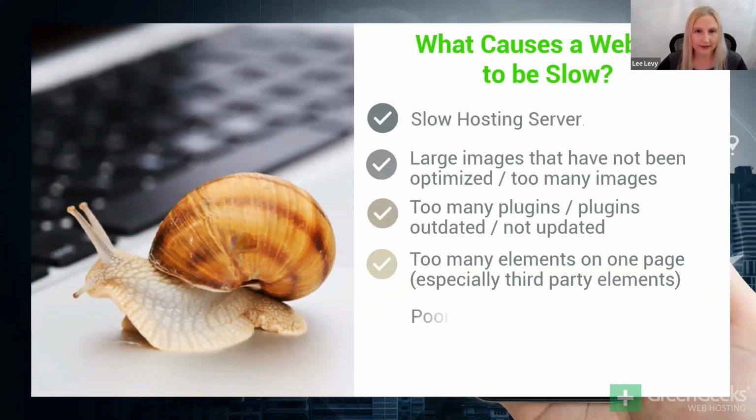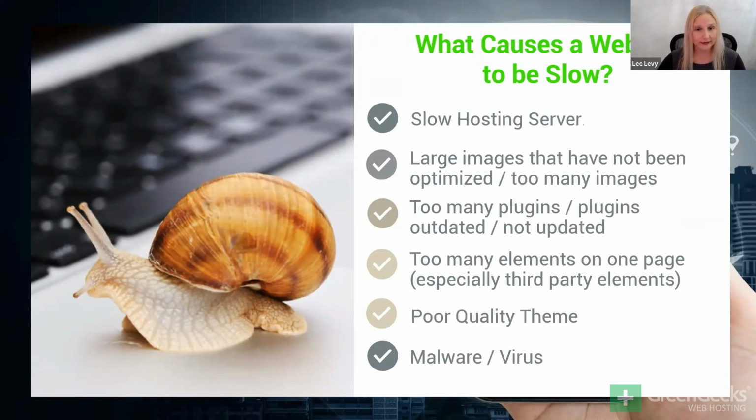Here's just a couple of things that can cause your website to be slow, because I get asked this all the time. So number 1 would be a slow hosting server.